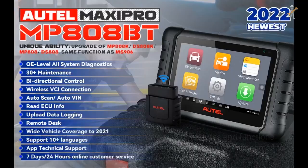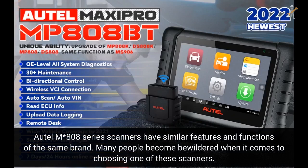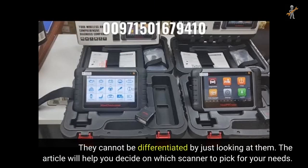Autel M808 series scanners have similar features and functions of the same brand. Many people become bewildered when it comes to choosing one of these scanners. They cannot be differentiated by just looking at them. The article will help you decide on which scanner to pick for your needs.